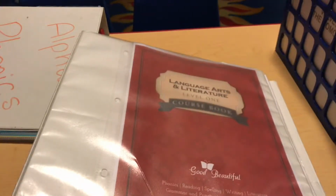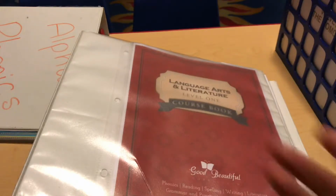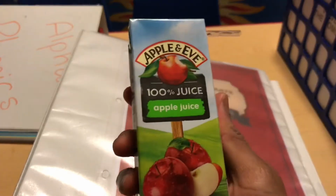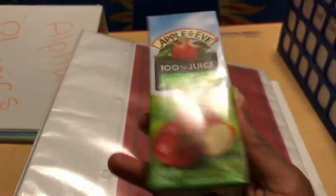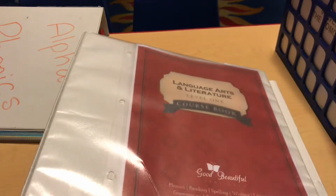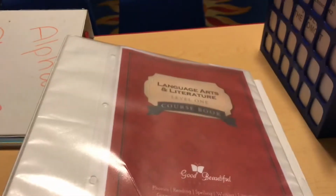So today is going to be a little update on what's been going on in our homeschool. A pretty decent amount of things have changed. I'm drinking some of these little Apple & Eve juices, and it's making me burp, so I do apologize. So yeah, I'm just going to update you guys on what's been going on with the kids and with homeschool. So I guess let's get started.